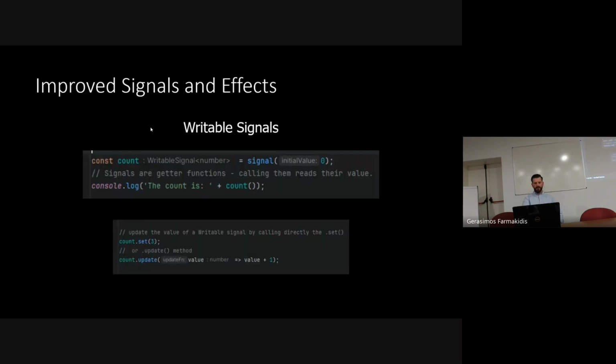Starting from writable signals, we see in the code that we should use the keyword signal and provide an initial value. Now the variable count gets the value from the signal when it has emitted a new value. We could also set and update the value of the signal very easily, wherever we want.